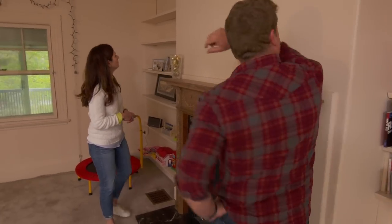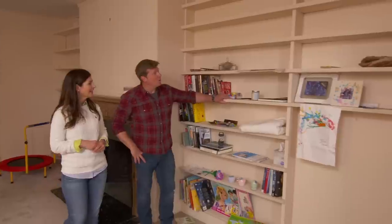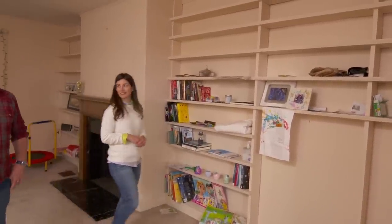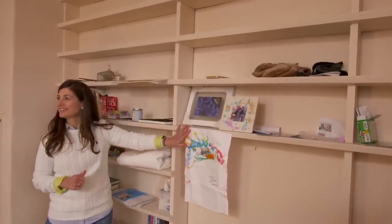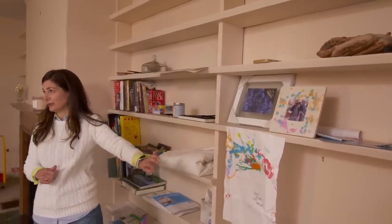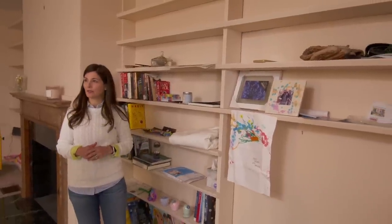Some built-ins, modest built-ins, left and right of the fireplace. Stay or go with these? So the built-ins will go. What's interesting is that behind this built-in right here is a door. There is? Yes. To where? Currently, it is a door to the dining room. Interesting that they closed it off. They closed it off. You'll see it when we enter the dining room. The door is still there.